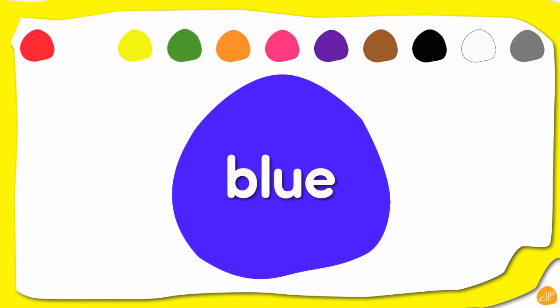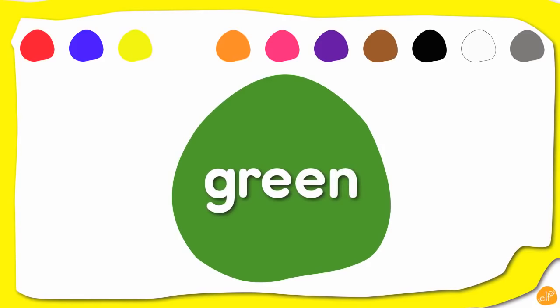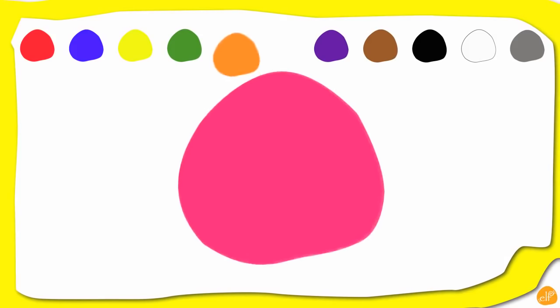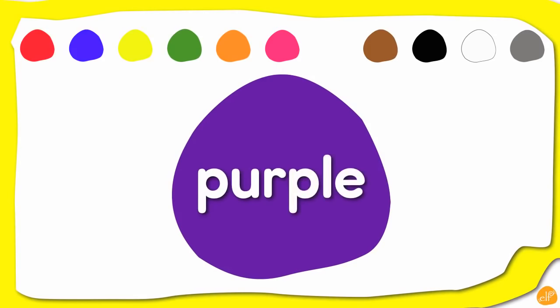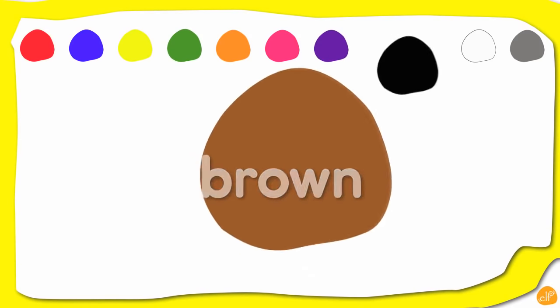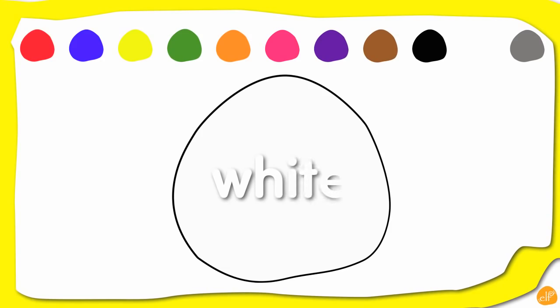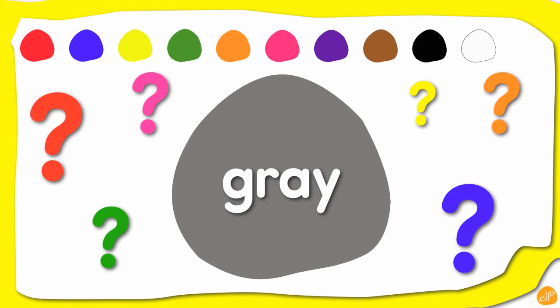Blue, blue. Yellow, yellow. Green, green. Orange, orange. Pink, pink. Purple, purple. Brown, brown. Black, black. White, white. And there's one more. What is it? Gray, gray.